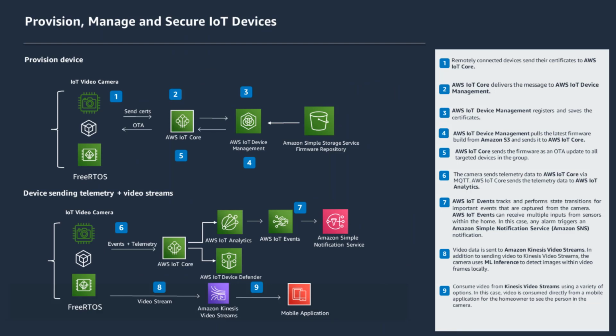Now here's a reference architecture I'll walk you through to show how to provision and manage secure IoT devices. At the top, at step one, we have devices remotely connecting and sending their certificates to IoT Core. At step two, IoT Core delivers the message to IoT device management. Step three, IoT device management registers and saves the certificates. At step four, IoT device management pulls the latest firmware for that group of devices from Amazon S3 and sends it to IoT Core. IoT Core sends the firmware as an OTA update to all targeted devices in the group.